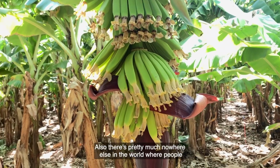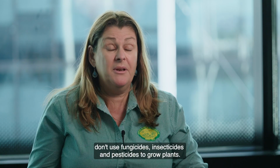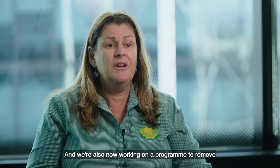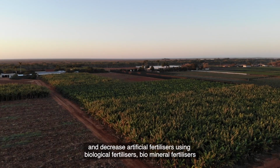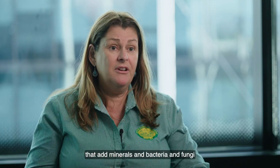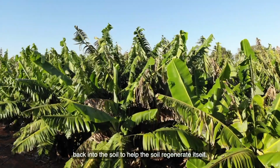Also, there's pretty much nowhere else in the world where people don't use fungicides, insecticides and pesticides to grow plants. So that's a pretty unique thing that we have for our bananas in Carnarvon. And we're also now working on a program to remove and decrease artificial fertilisers using biological fertilisers, biomineral fertilisers that add minerals and bacteria and fungi back into the soil to help the soil regenerate itself.